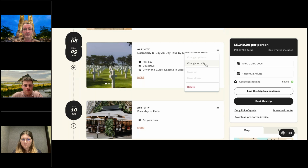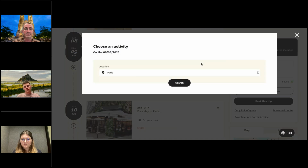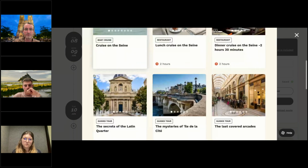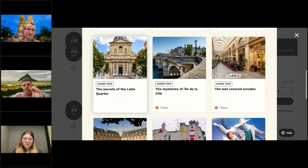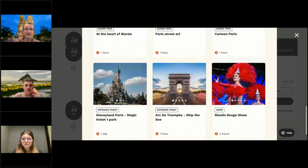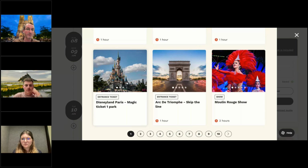I want to change my activity. So here you've got this button, change activity. I stay in Paris, so I want to see all the activities that I can do on the 9th of June. And it will propose the river cruise, the secrets of the Latin Quarter, and so on and so on. So many activities, Moulin Rouge also, Disneyland parks. So all the things that you would add or replace in your itinerary.